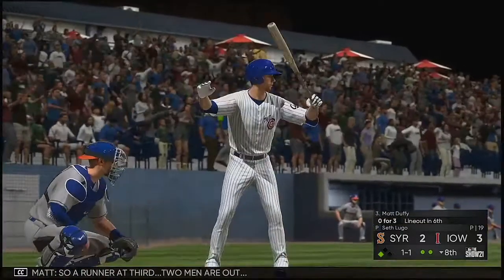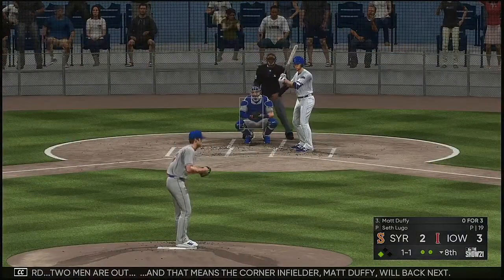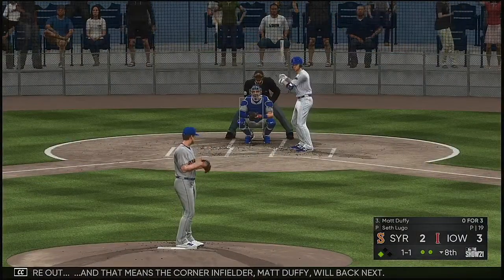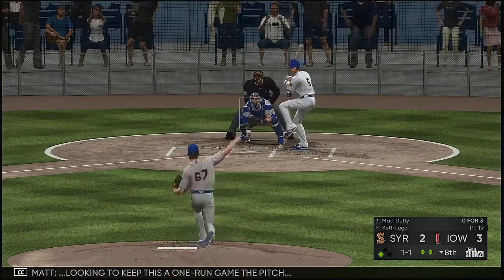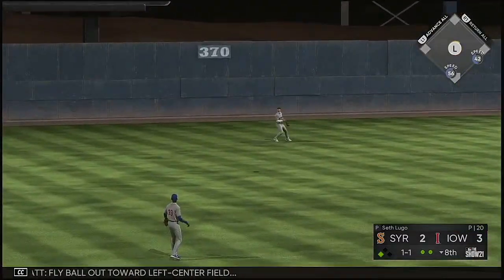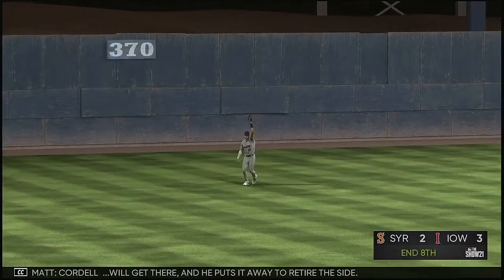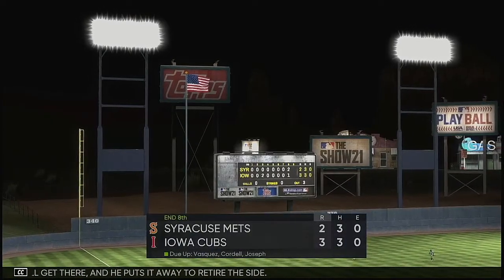So a runner at third, two men are out, and that means the corner infielder Matt Duffy will bat next. Looking to keep this a one-run game, the pitch. Fly ball out toward left center field. Cordell will get there, and he puts it away to retire the side.